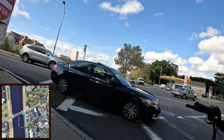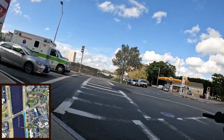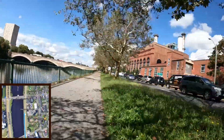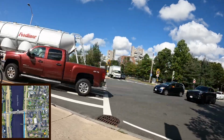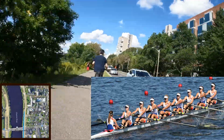And again, long light, which was kind of unfortunate, but it is better than getting run over. As you're biking along here, if you look to your left, you will often see skulls. Like spooky skulls? Oh, sorry. I mean, crews, rowing teams. Oh, rowing. Oh, okay. And that's the type of boat. Right.